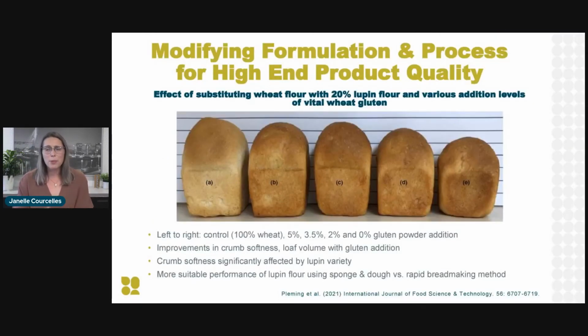A lot of times when we're talking about bakery, because you're typically substituting wheat flour, you tend to see a reduction in the viscoelastic properties of the dough that can have a negative influence on the quality. But one thing I wanted to highlight here is that there's a lot of research and a lot of development that's been done in terms of modifying either the formulation or the process itself to produce a high quality end product, even though you're substituting some of that wheat flour.